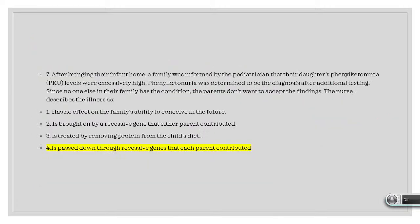Now let's solve this question. Obviously the fourth option is the right option here, that is passed down through the recessive genes that each parent contributed. This is the rationale: each parent carries a recessive gene for phenylketonuria, and the newborn acquires a recessive gene from each parent in order to inherit it. So the fourth option is the right option here.